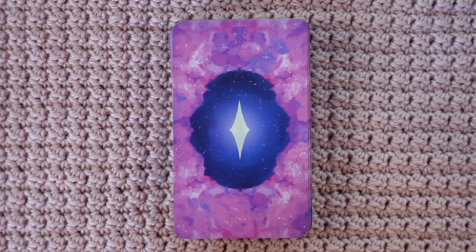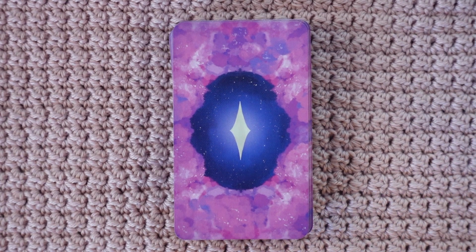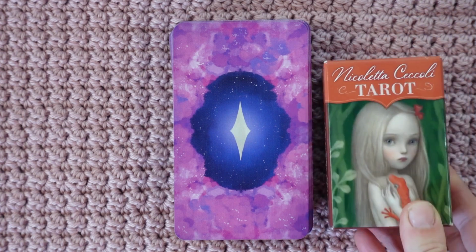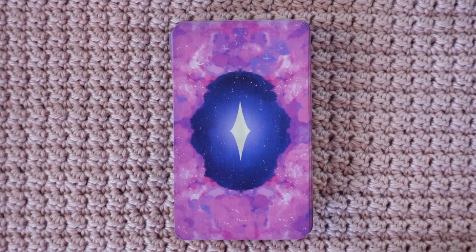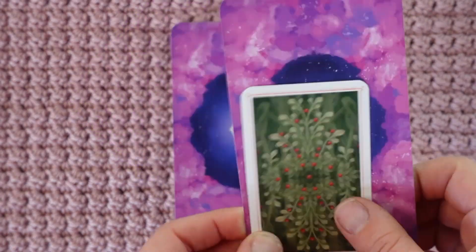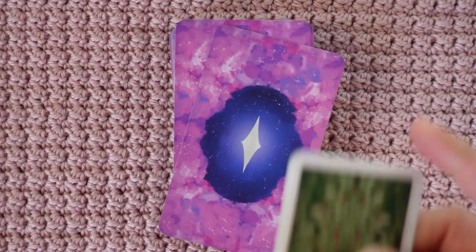So the mini will be approximately the same size as like a Lo Scarabeo mini, which is the cutest size. Let's find one. Nicoletta Ciccoli, Lo Scarabeo mini. How cutie pootie is that? Oh my gosh. So I couldn't decide because I wanted the standard deck, but then, oh my god, so that's like for reference. I love these little cards.